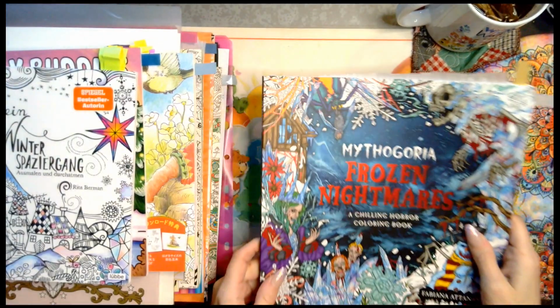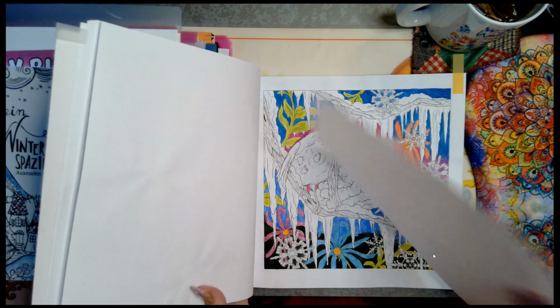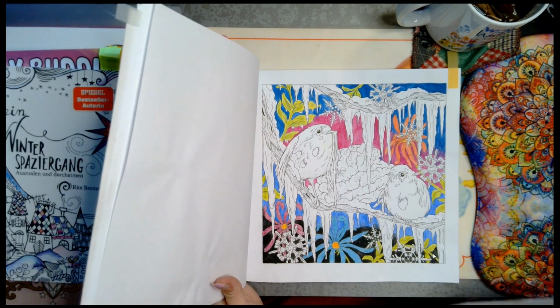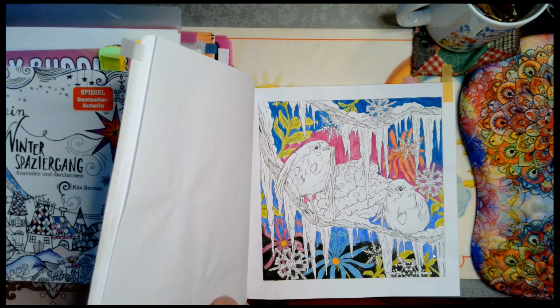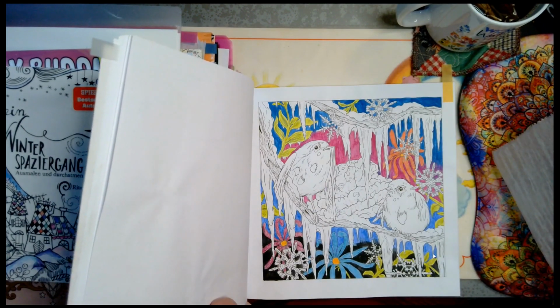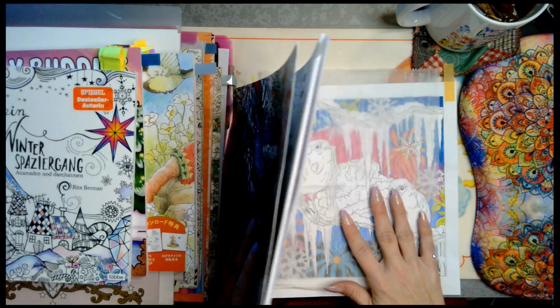So I also have my WIP, Frozen Nightmares, which I do want to complete as well. This is Frozen Nightmares by Fabiana Attanasio, and these are the little frozen chickadees with the guts, which I am making gummy worms. And I'm doing it. I want to finish it. So this will be one of my weekend WIPs that I want to finish. And I was using Inktense pencils for this. Like I said, I don't have a lot more on a lot of pages to do, but this isn't halfway or anything. It's probably a quarter to a third of the way done, but I want to finish that one.